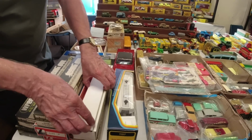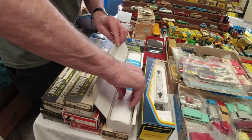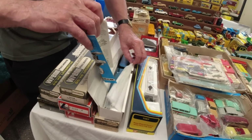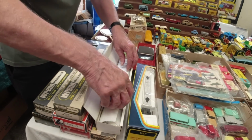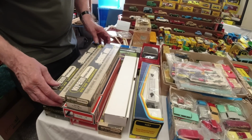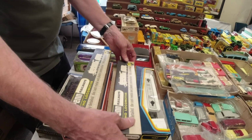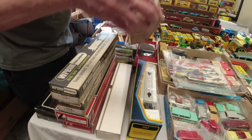Which one's this? Oh, it's got the instructions. Does look very neatly packaged, that one, doesn't it? Yeah, absolutely. It's a shame to take it out now. I'm not going to. Oh, it's Grizzly. Right. Yeah, how much is that one? 85. It's tempting. Let's hope it's there next week, whenever you're out again.